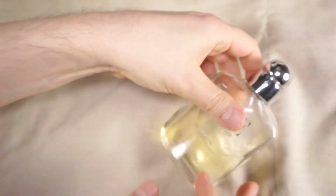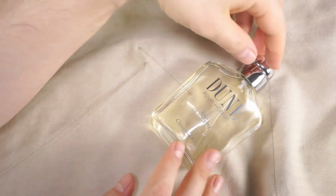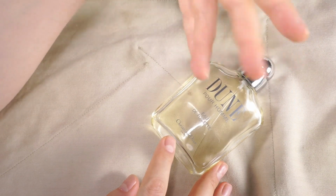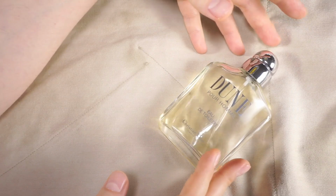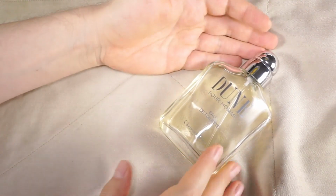So let's do that. 2 spritzes is enough. This one is quite powerful for today's standards. Now, mind you, when this one came out in 1997, it was light. It was considered a very sophisticated, light textured, almost like a summery type of scent.